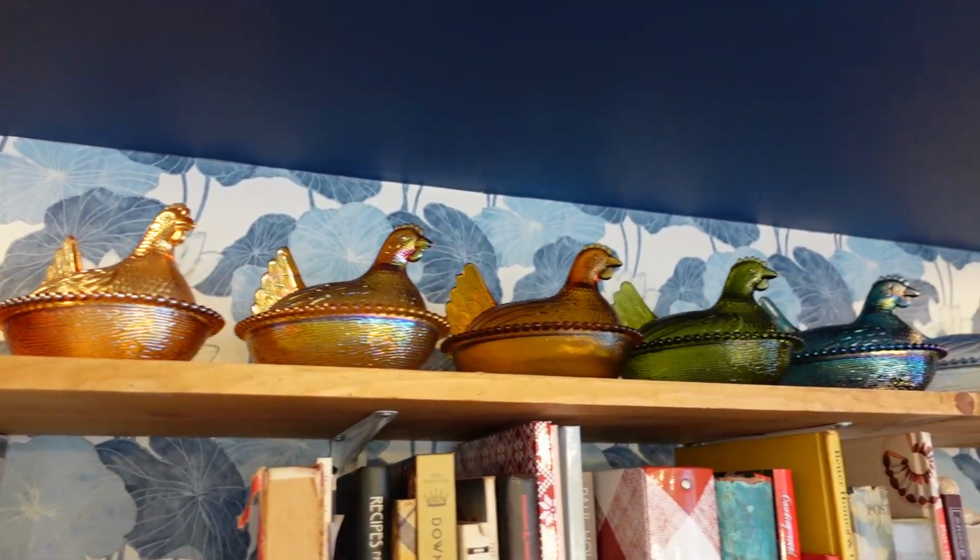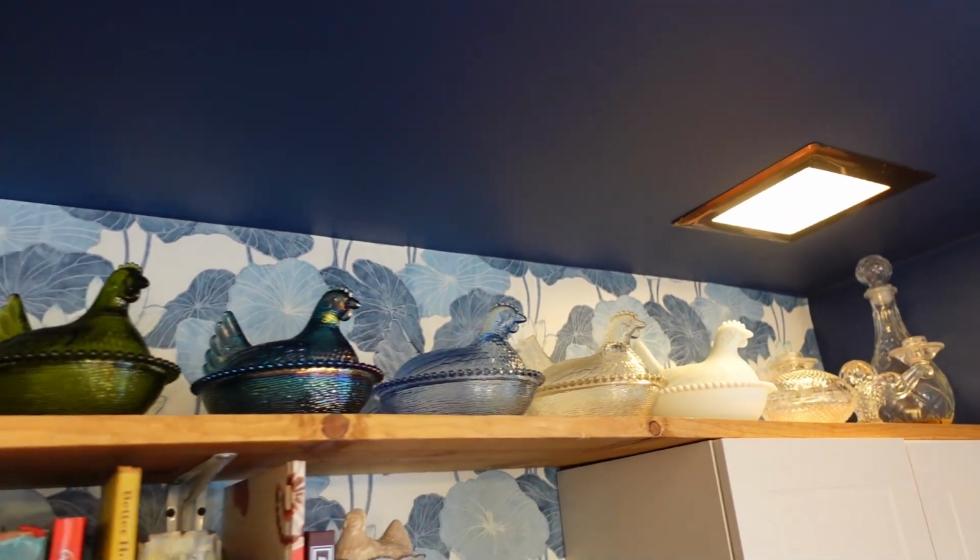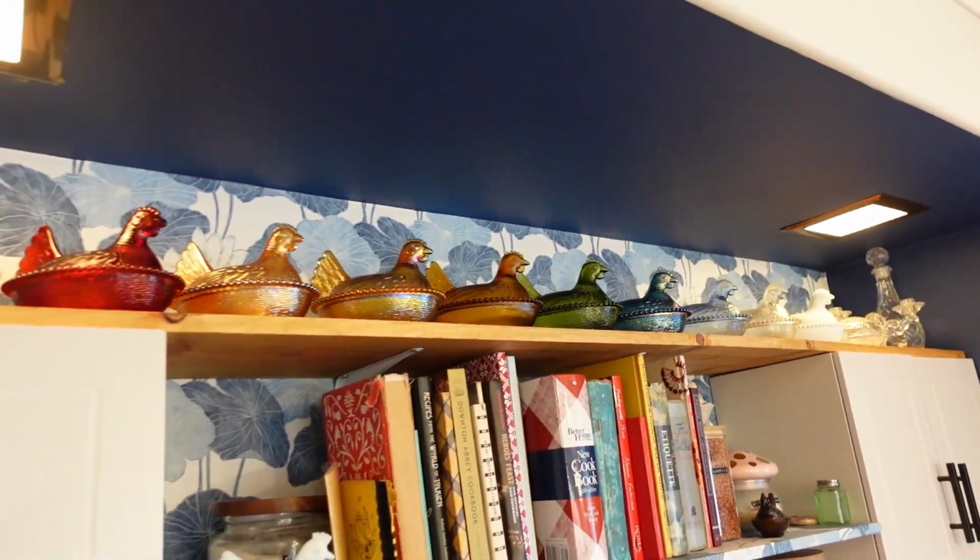I will insert some footage of the rainbow right here. But there are still some elusive colors that I am after. I'm looking for mulberry and cranberry. I'm looking for peach and light pink. I'm looking for a cobalt blue. There's a bunch out there that I'm still looking for.